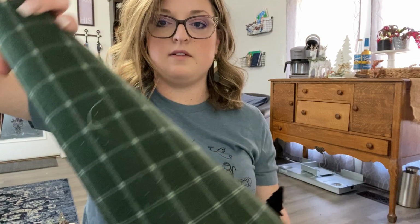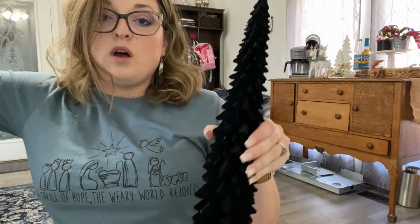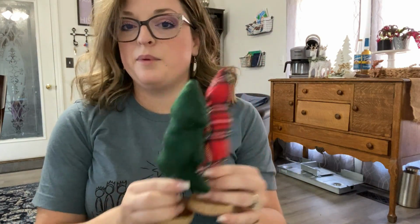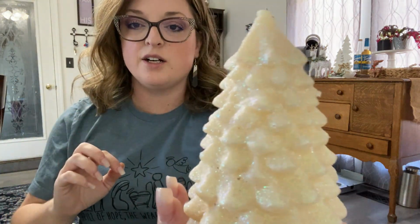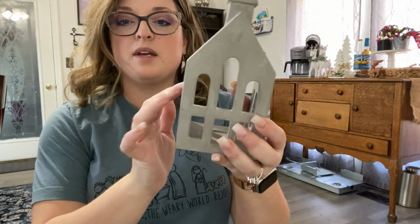Oh, another tree. It's like a flannel tree from Hobby Lobby. And the black velvet tree from Hobby Lobby. Hobby Lobby has these in green now, which are gorgeous. These cute little guys go along with my plaid ribbon on my tree. Christmas tree candle, it's glittery. It does light up, but I don't really light it up very often. Cement church, which I love churches.